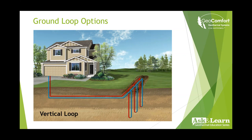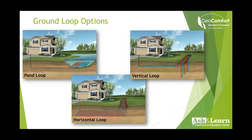Let's also take a look at the vertical bore. A lot of times, whether it be a commercial application with limited space or a very small, tight city lot, your vertical bore closed loop system is a wonderful way to limit the space you truly need to get to the Earth's temperature to heat and cool your structure. So just here's a brief overview. The pond loop, the vertical loop, the horizontal loop, these are all different methods of bringing the heat in or taking the heat away from your structure. Keep in mind, with geothermal technology, for $1 worth of energy, you are typically getting between $3 to $5 of energy in return.